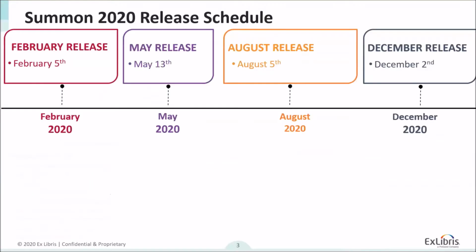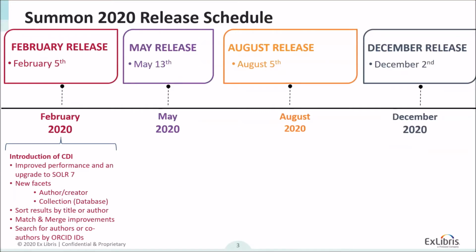We've had 3 releases so far. In February, as I mentioned, we made the migration to CDI. Hopefully you've seen some improved performance for them since then. We upgraded to Solr 7. We added a few new facets. We added some new ways to sort your result set. We did a lot of match and merge improvements to hopefully reduce duplicates, and you now have the ability to search by ORCID within Summon.